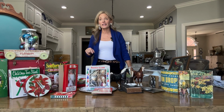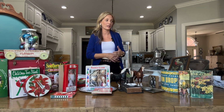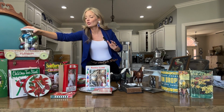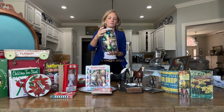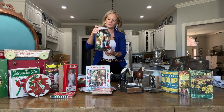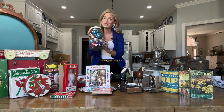Okay, heading inside, going now to the antique mall, which was where I was originally going before I got totally sidetracked by the sidewalk sale. Found some really great things in there too. Was super, super excited about this jar of vintage ornaments that I found. I paid $15 for it because it was on sale. Went home, took all the ornaments out.